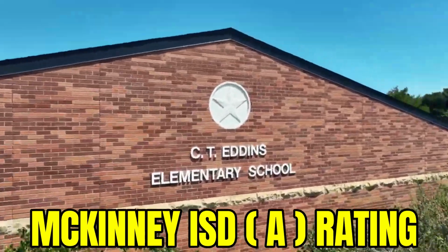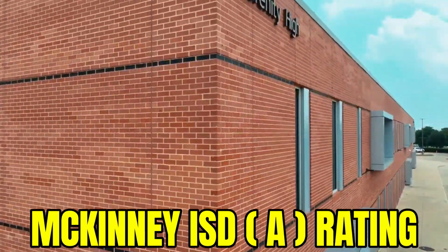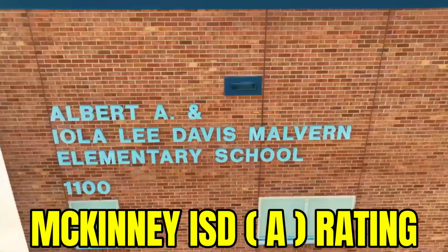McKinney is a great family town. It's got low crime rate. It's actually 54% lower than the national average. It's been ranked one of the safest cities to live in the US. McKinney ISD has a rating of an A, and they're actually 45th out of over 400 ISDs. So that's pretty good too.